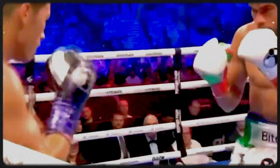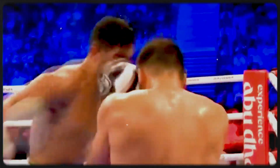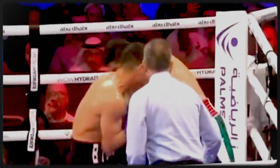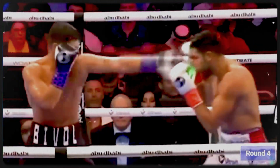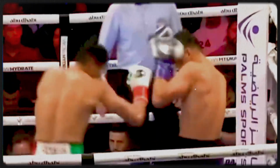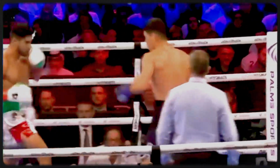His corner told him over that last round, smart aggression going into the fifth. Such long reach, that half a step back. It's not a good shot there from Ramirez. Got to apply more pressure. Got to do more. But we're not seeing it so far. Sliding out of distance quite comfortably, and the hands are always high. He's got great footwork.